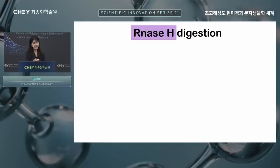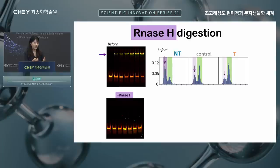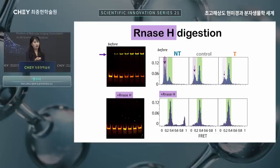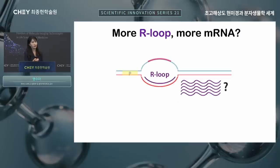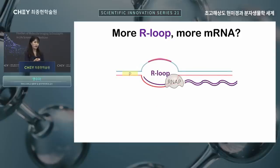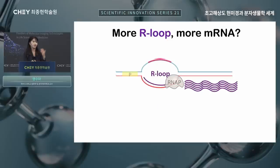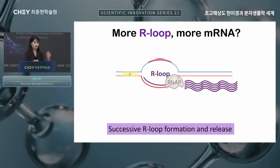When we use the RNase H enzyme, this is before and after, the unexpected yellow band completely disappears. And from our FRET histogram, this unexpected purple histogram peak that I'm depicting here also completely disappears, which confirms that this indeed is due to the R-loop formation. So the emerging picture so far is that there is a successive formation and release of the R-loop. R-loop forms as a result of transcription, but it's also released to produce a lot of mRNA. So there has to be successive R-loop formation and release.